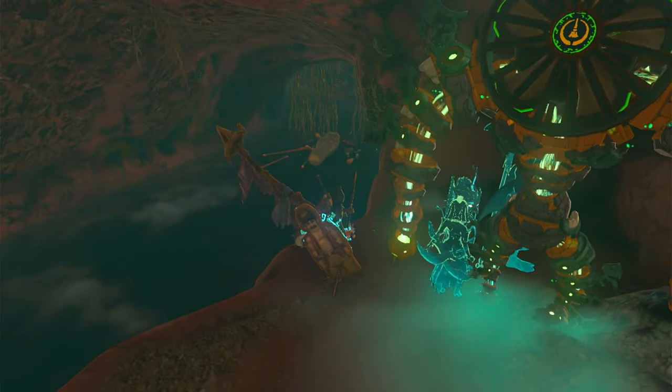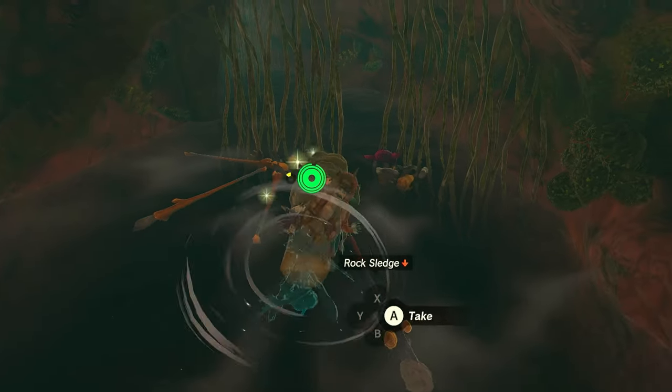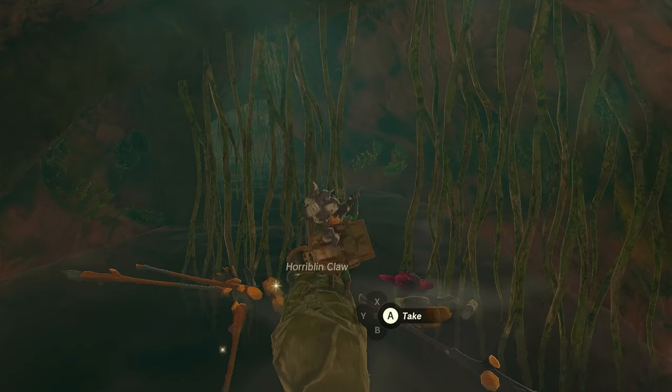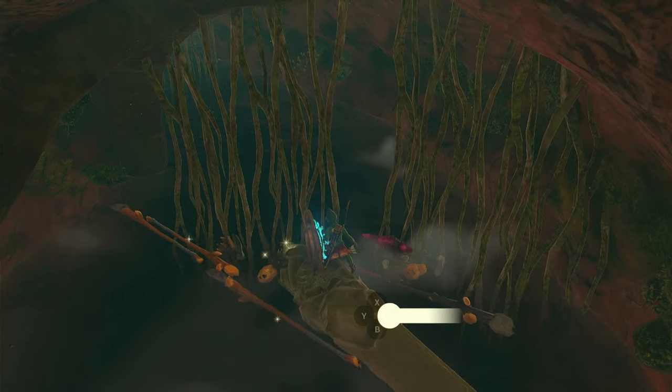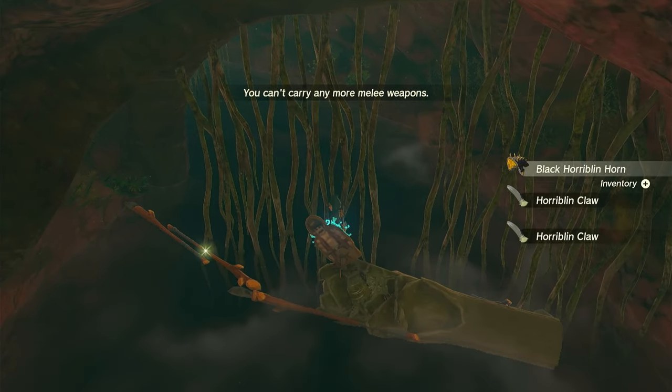Oh, look at our pile of goodies. Could we, oh, get up there. There we go. No, no, that's a hammer. Excuse me. We need the master sword. Maybe we want to pick up these things too while we're standing here. Yeah, this is nice.